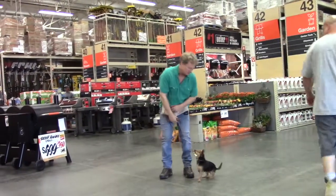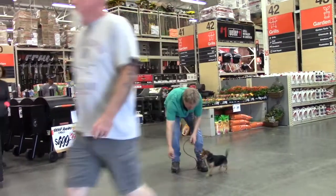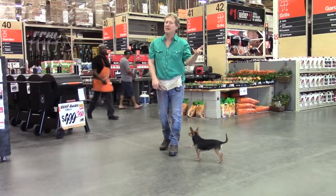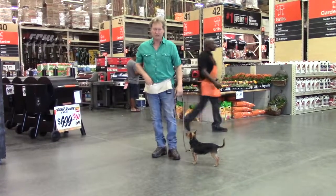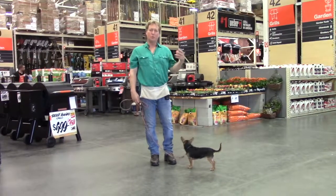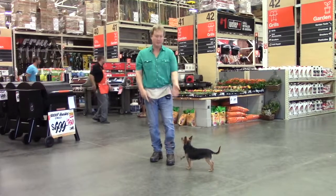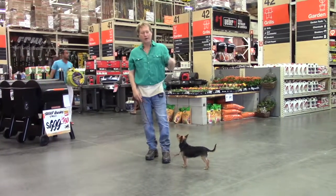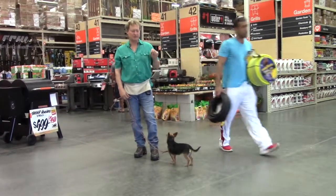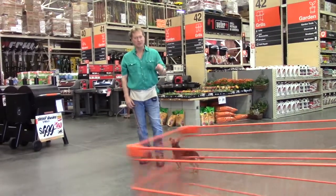Sit. And go. Remember, always release her out of that downstay and then have her sit. And she's still on the clock until you release her out of that sit stay. We're not doing it the way maybe it used to be done, where you just say okay, and they jump up and run around, because we want her to have this calmness that grows in her. Every time we release her from that downstay, she keeps a little bit more of that calmness.